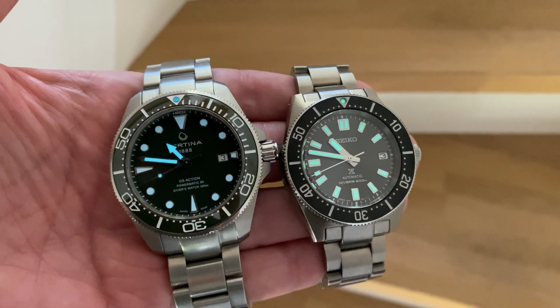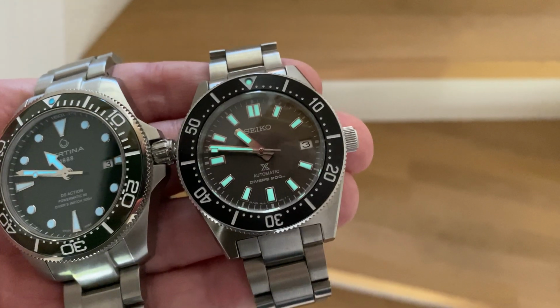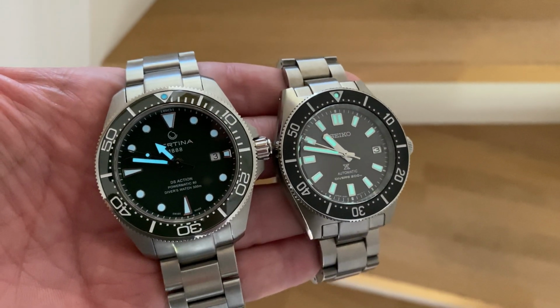And also, of course, a lume shot with the Certina on the left side. We have a really nice ice blue Super-LumiNova lume, as you see. On the Seiko, we have the Seiko proprietary LumiBrite, which is this very bright green. Almost kind of looks like it's radioactive. I will say that the Seiko definitely wins in the lume department. It is just brighter, and Seiko are well known for their extremely well made and very bright and potent lume, but the Certina definitely isn't bad. You also see here in lower light situations, both are really responsive.